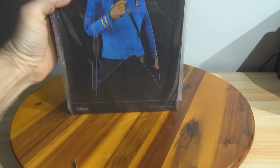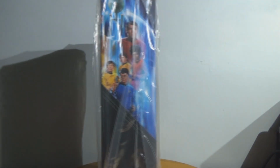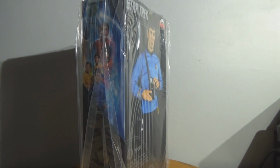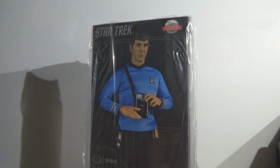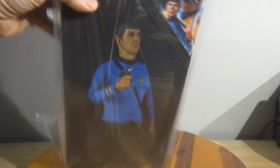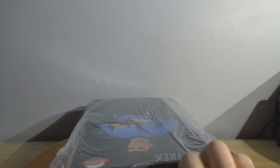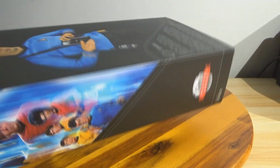And there he is. Star Trek, the original series, QMX Mr. Spock. And we're going to get right into opening this up here in a minute. QMX Master Series, Articulated, it says. So far they've done Kirk, Spock, McCoy, Khan, Scotty, and Sulu in this series. And they've done the chair. They made the captain's chair. Kirk and Spock are the hardest to get out of this series.